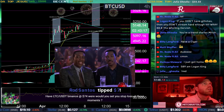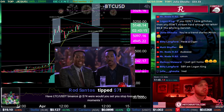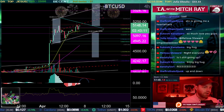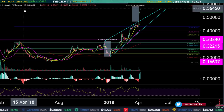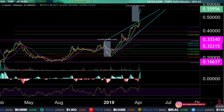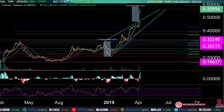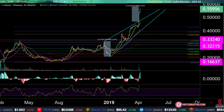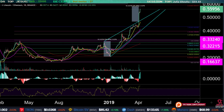Rod Santos: I have LTC/USDT on Binance at $74. Where would you set your stop loss? You have it there. Well, give me a second, because I don't even think I have that charted. $74, man. $96, dude.